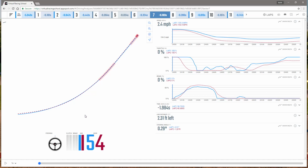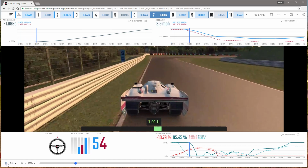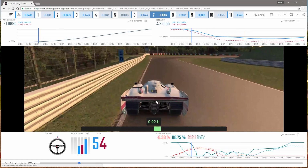But other than that, not too much to say about it. Okay, so now we're going to come down into Degner, and let's take a look at this one briefly, it's just under a couple tenths. All right, so it's mainly just overslowing the car a little bit. You can see where the amount of speed starts to diverge right at about this point. This is the braking point, right at about that 50 sign.